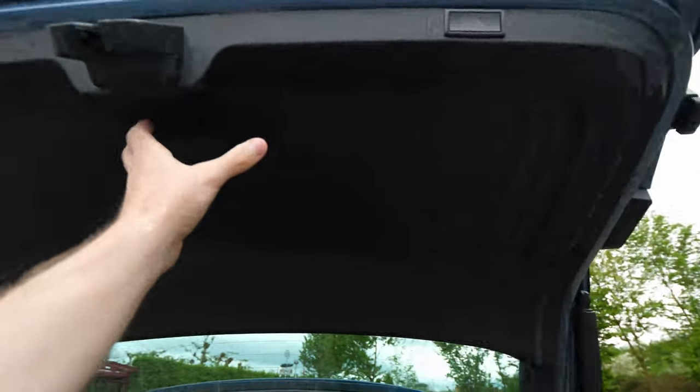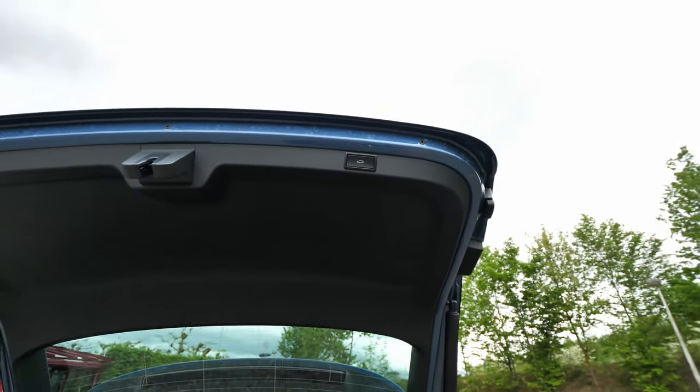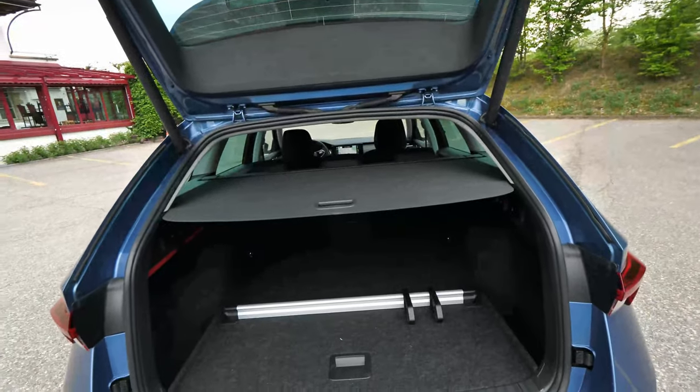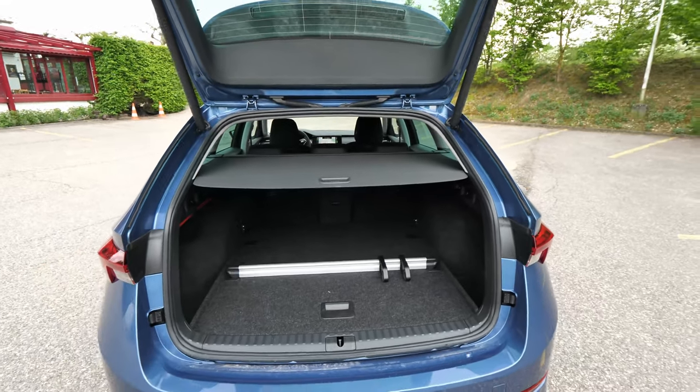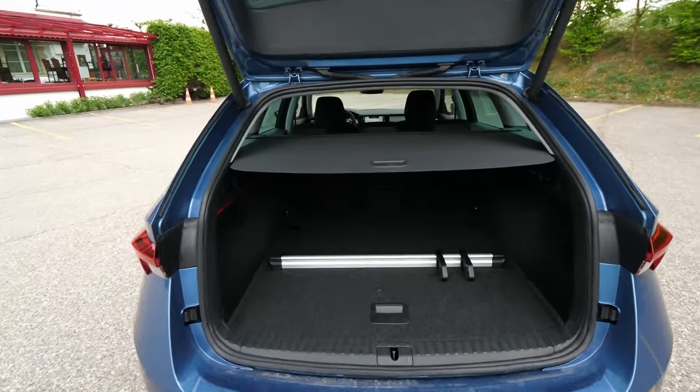Also here, no handles, guys. I don't know why they go like that. No handles, it's just a button. You lock the car, you press the button, you close the car. But look at this, look how big it is. I don't know if you can see it. It's such a huge, huge trunk.